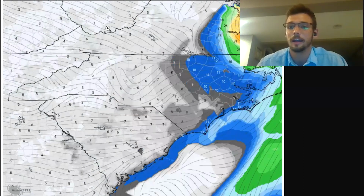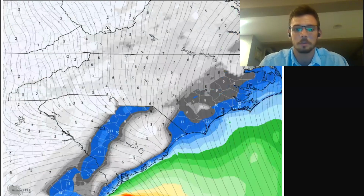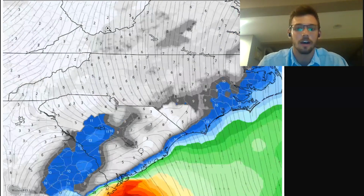And then by late night Monday, early morning Tuesday, that storm is going to be moving up towards Wilmington, Morehead City.